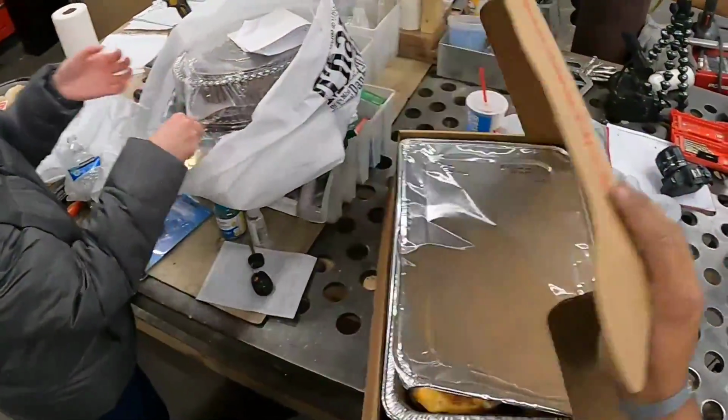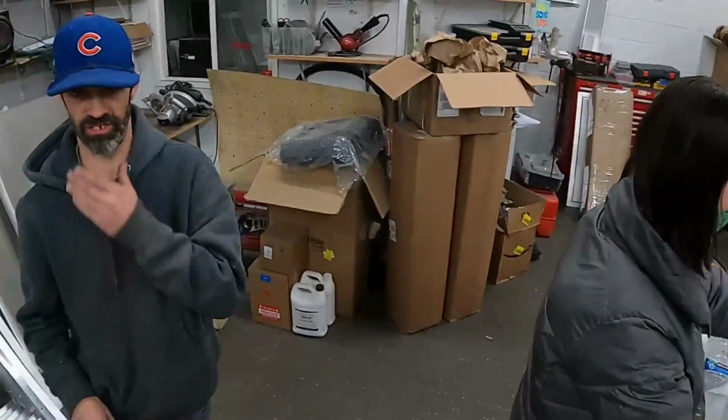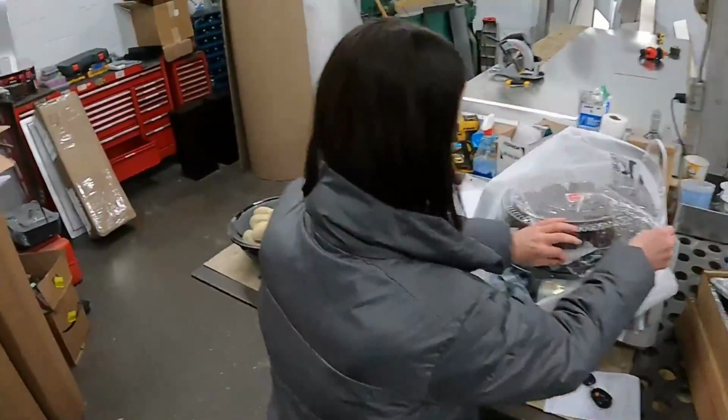Long story short, we finished the framing. We got it done. And then Nate treated us to the best steak and potatoes and brownies I've ever had in my life. It was awesome.